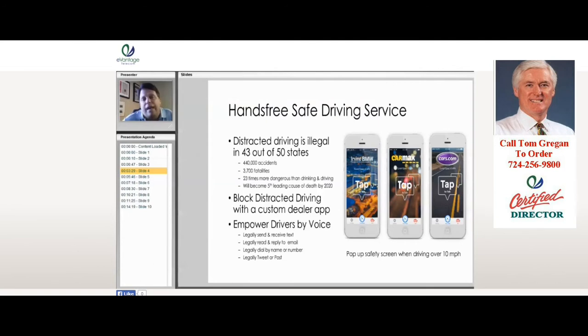It's not okay. In fact, that's why it's estimated that distracted driving is now 23 times more dangerous than drinking and driving. Well, now you can associate your auto dealership brand with safe driving because you can make a custom version of this safe driving application for your auto dealership.